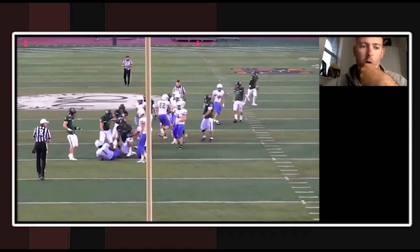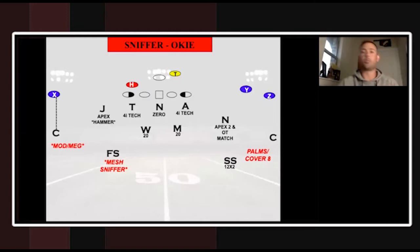Okay, now, let me show you from a 3-4 standpoint. Notice that we went from 50-0-50 to now we're 20 up in the box. Still playing the same front, 4-eye-0-4-eye. Still playing the same coverage, 3-over-2 to twins. All right, now, again, notice we're 3-4. Now notice that we're going to see the mesh, mesh sniffer with the free safety.